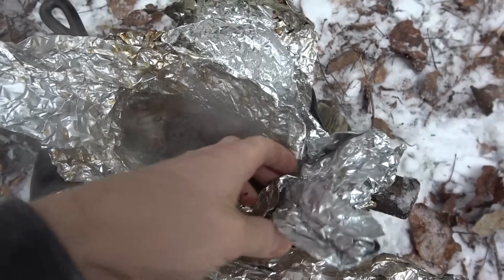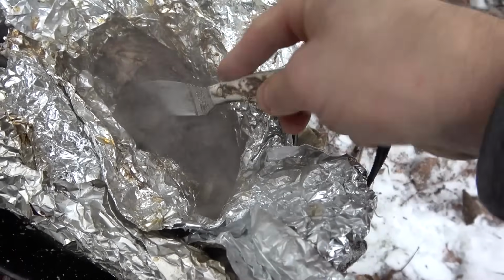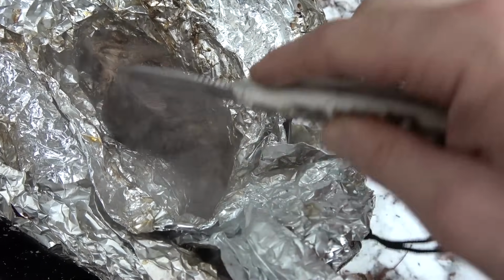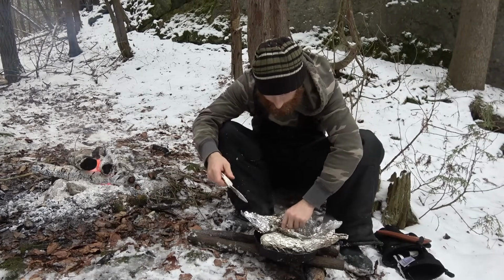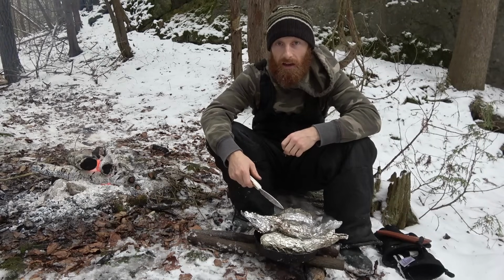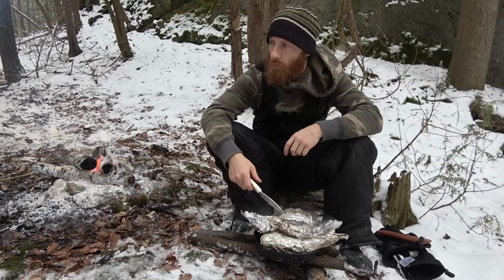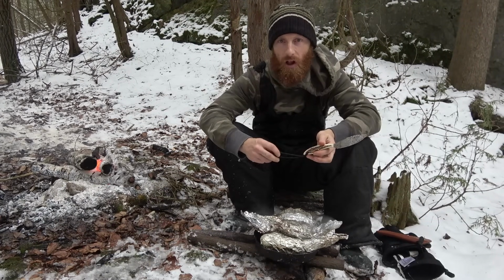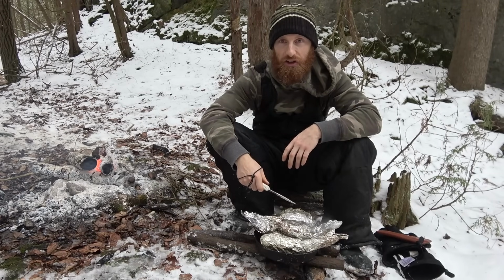Well, that looks like meat. I'll be sure to let you know if I get the trichinosis. Now, this is the first time eating dog. Let's be honest, that's what it is. Wow. That's actually really good.